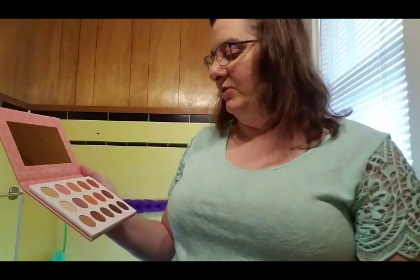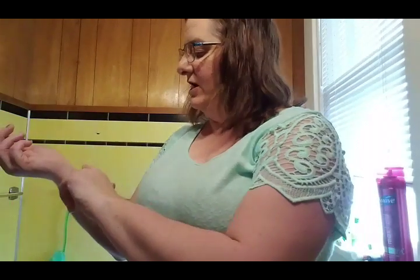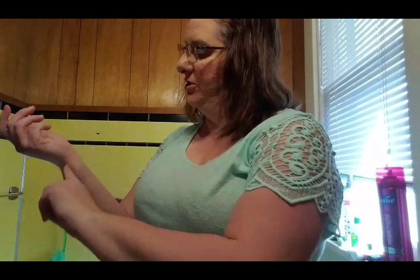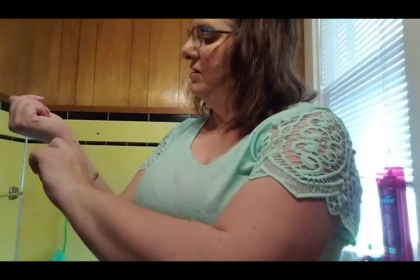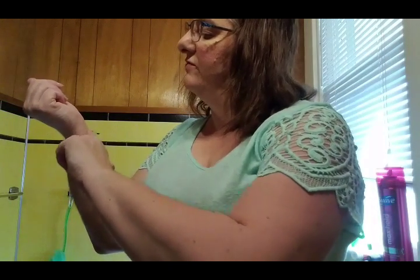So let's start doing some swatches on my arm here because I really don't know what I want to do for looks today. I'm just admiring this and really looking at it for the first time. So the first color in the top of the palette is Glow Up. It's a very pretty shimmery peach. And it's kind of light, but you can still see it there. The next color is called Creamy, and it's a little darker. These are very soft. They have a little bit of pigment in there, though.